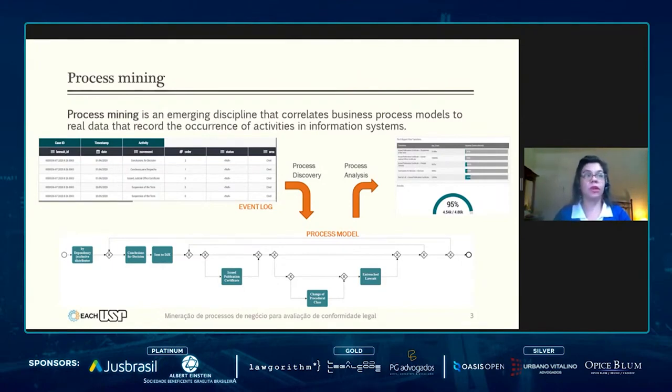The process discovery algorithms build process models from event logs, which reveal the sequence of activities that are performed during the process. And the process analysis can then be applied to support performance improvements of these processes, such as identifying bottlenecks, reducing costs, lead times, and things like that.